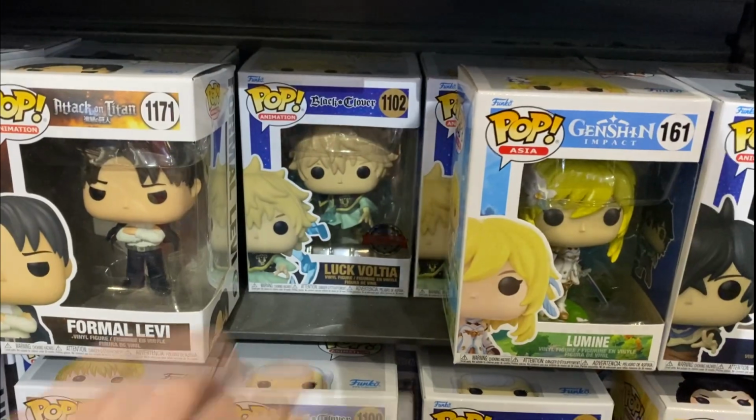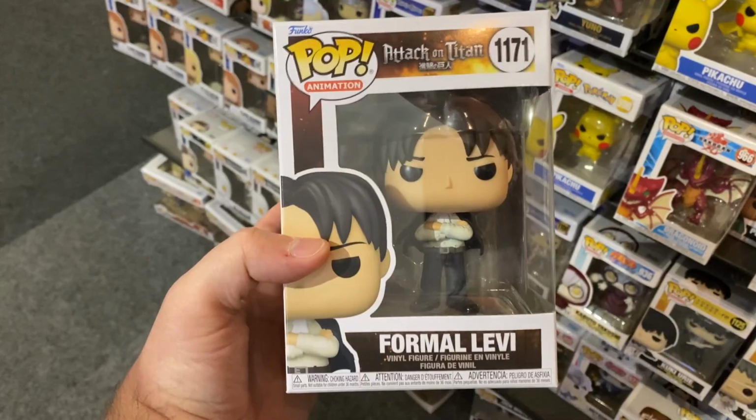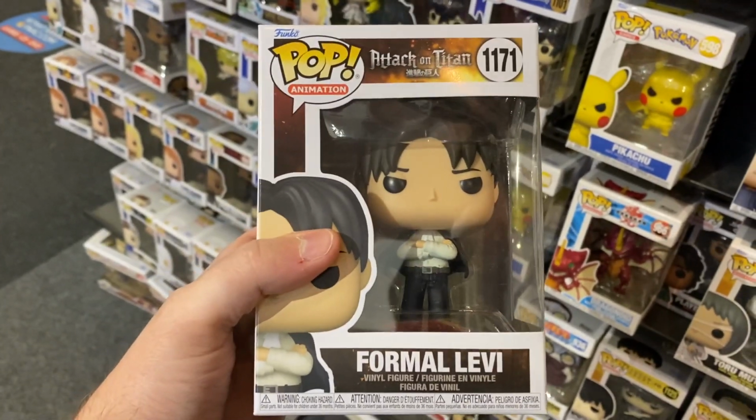I did actually look in behind to see if they had any Chase Lux. They didn't. I am watching Black Clover now, thoroughly enjoying it, about 35 episodes in. I also saw this formal Levi, which I thought was a little bit weird because it didn't have any sticker, even though it is an exclusive.